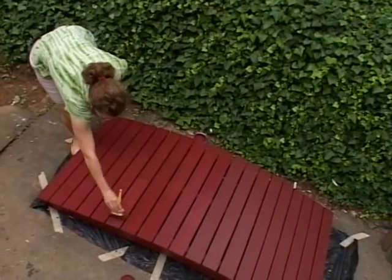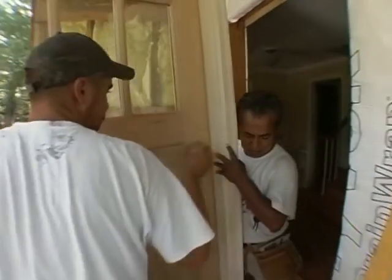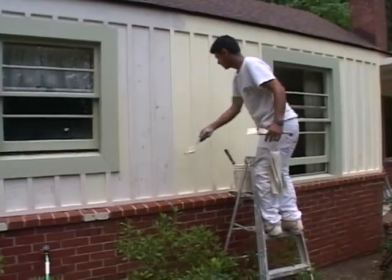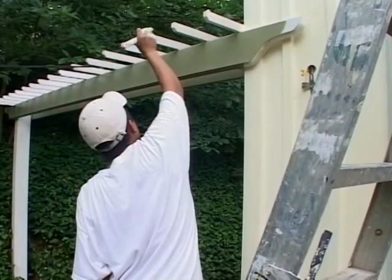The next day, good fortune is underfoot as the bridge goes red. And around the front, the new door is installed. The door gets a rich stain to bring out the natural beauty of the grain. And our crew begins painting the house. The new siding goes a creamy yellow along with the brick, while the trim and trellis go a light green.